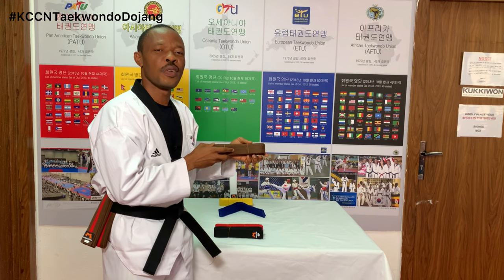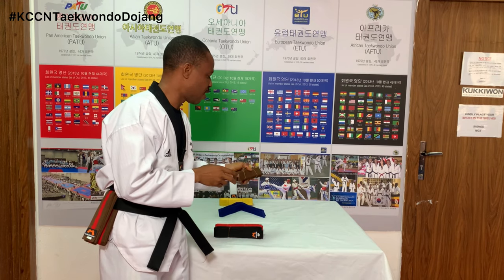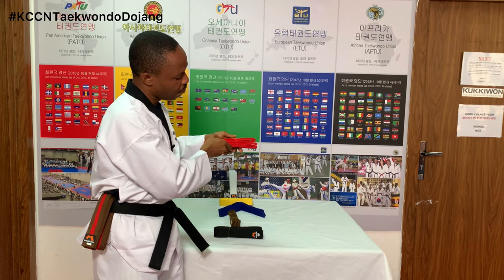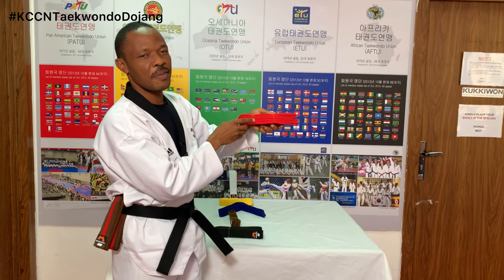Then we move to the next color, which is the red belt. This is the red belt.